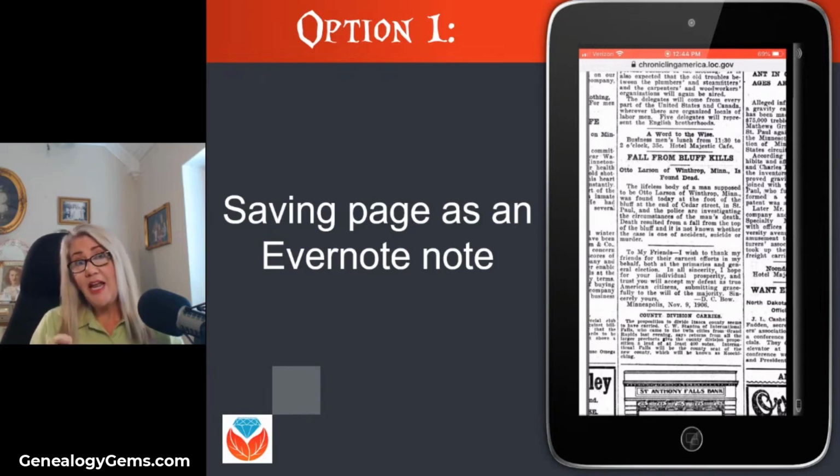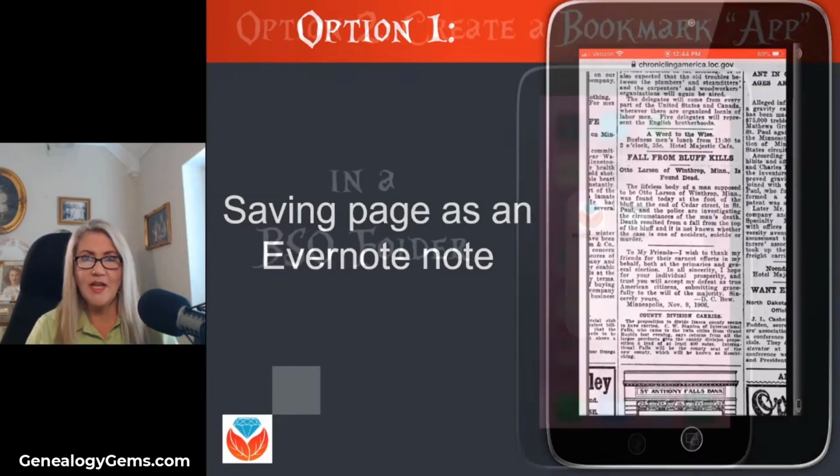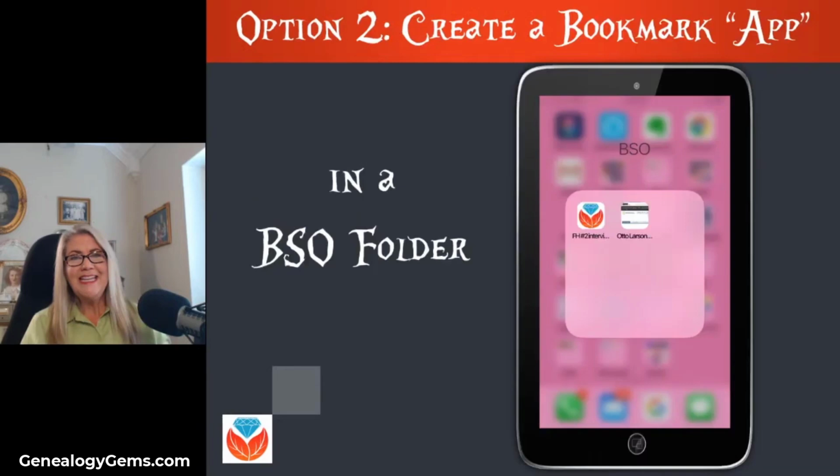And remember, if when you went to save it and tap that share icon you didn't see Evernote as an option, check and see if you do have it downloaded to your phone, and sign into your account. So that was the first one. That's using Evernote to save things as a BSO.